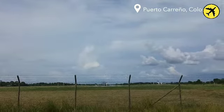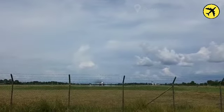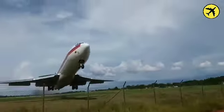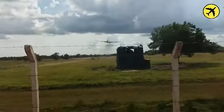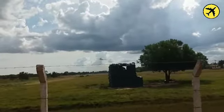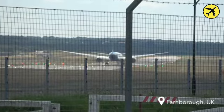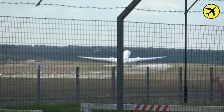This Aerosur Boeing 727 is lifting too late and almost takes down the airport fence. Please enjoy this view of Boeing 777-9X performing a near vertical takeoff at Farnborough Airshow.